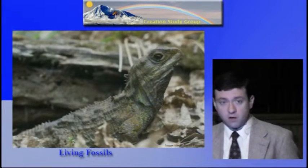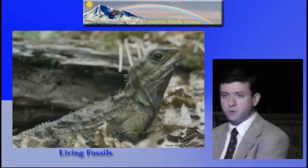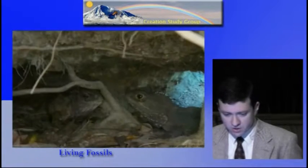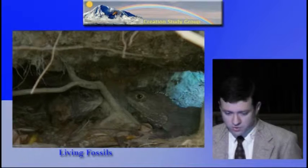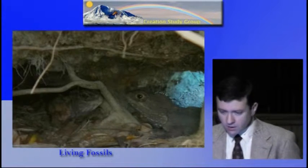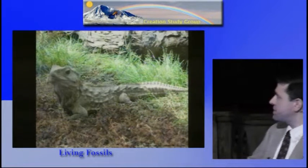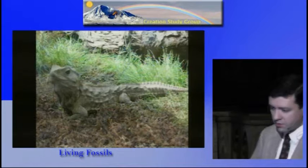Their numbers are very low because as people come in there and introduce rats, the rats will eat the baby tuataras. All kinds of critters will prey on their young, so they've actually diminished in number quite significantly. They're burrowing animals. Sometimes they'll live in burrows that seabirds dig. And they're extremely long-lived. They have one of the lowest metabolisms of any reptile, and they can survive very well in very cold environments compared to most other reptiles.